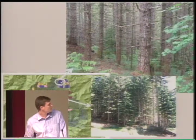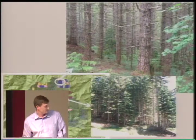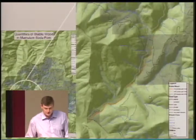This is from this upper photo here. There's a subnoble fir stand right here that we're in. So let's talk about wood in Soda Fork.